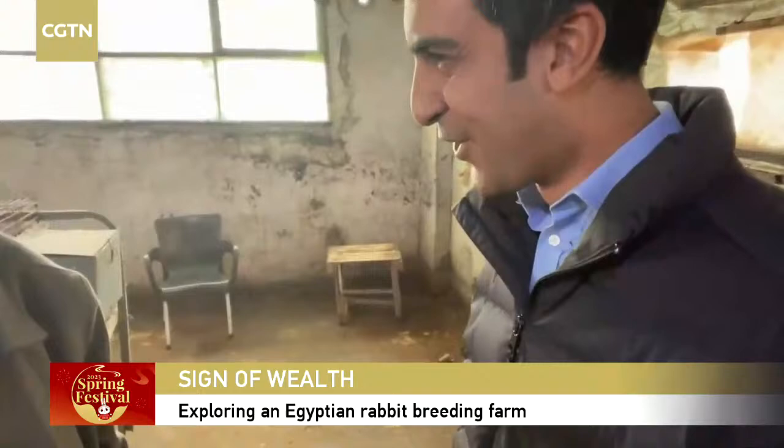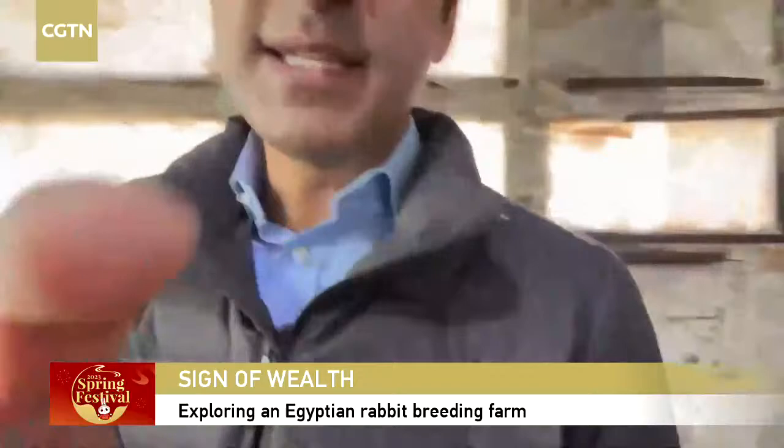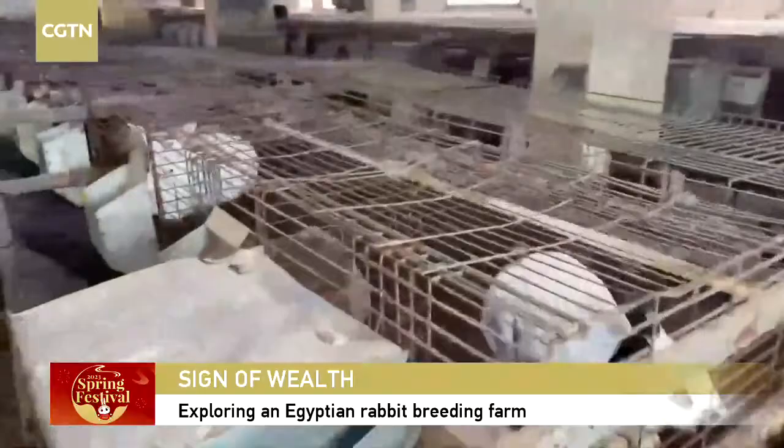Shukran. So let me continue the tour here. This is the station where the breeding happens and the feeding of the young joeys.